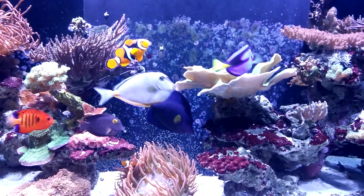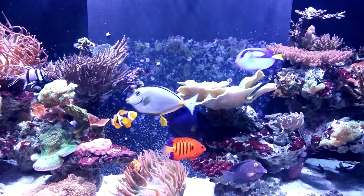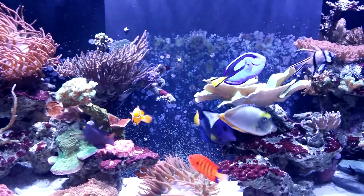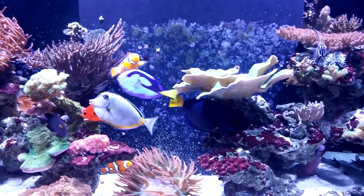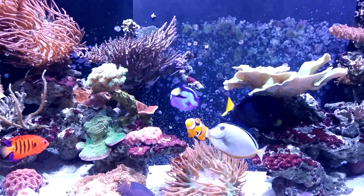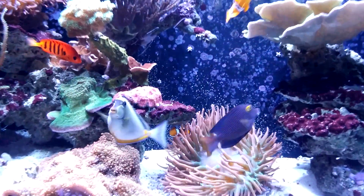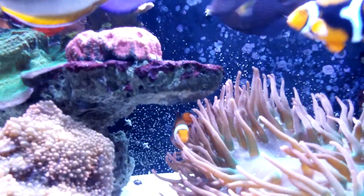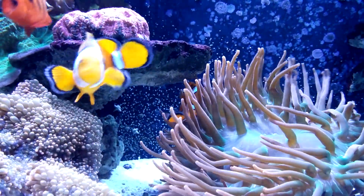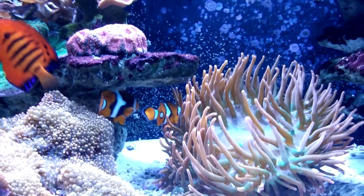I don't know if we'll be able to get a shot of them. They're getting a little aggro. Look at all the fish gathering. One of the interesting things that's going on in here is that the clownfish are spawning again. Yeah, they're putting their eggs right under this little rock ledge. I don't know if you can see it. You can see the male up there tending to them. Should be hatching in a day or so. It's really exciting.